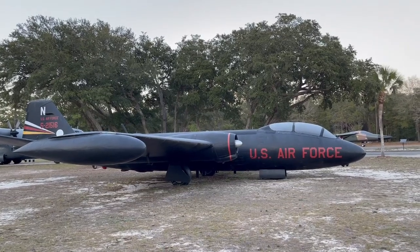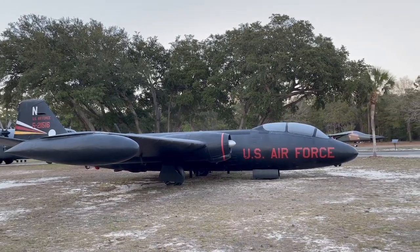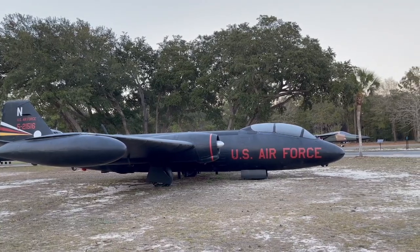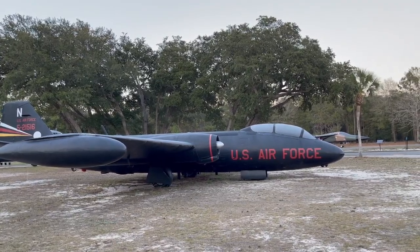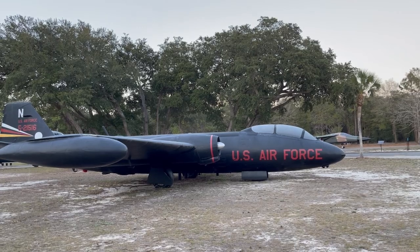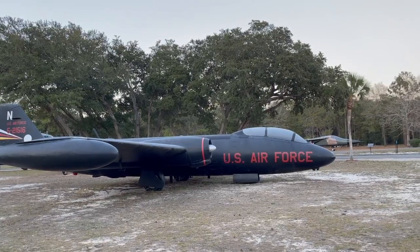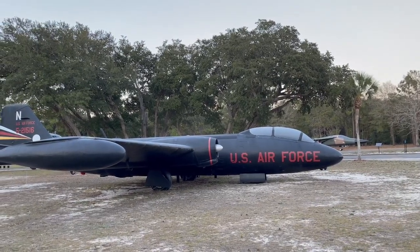The EB model had no armament, but the B model had eight .50 caliber M3 machine guns, or four 20 millimeter M39 cannons, and 4,500 pounds in the internal bomb bay and 28,000 pounds of bombs mounted under the wings.